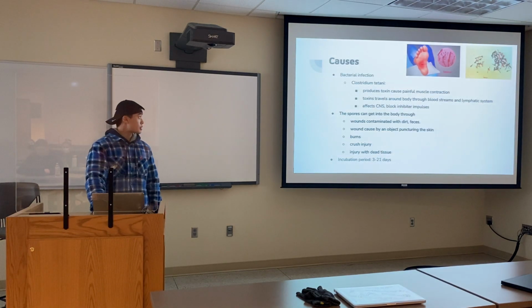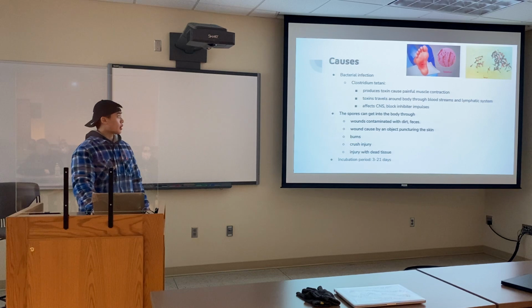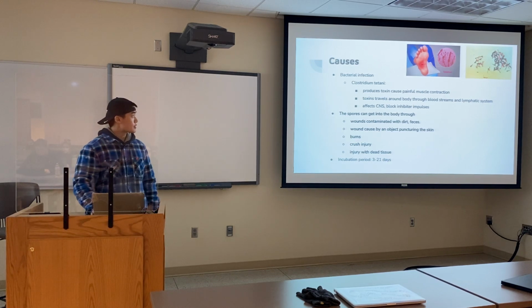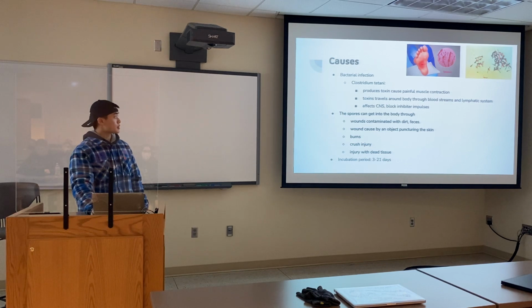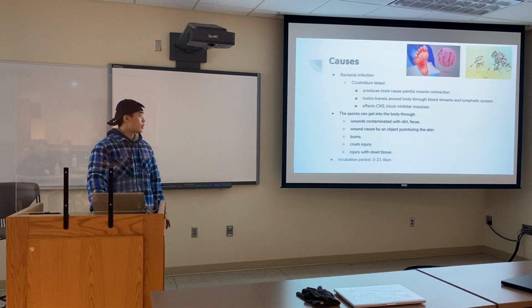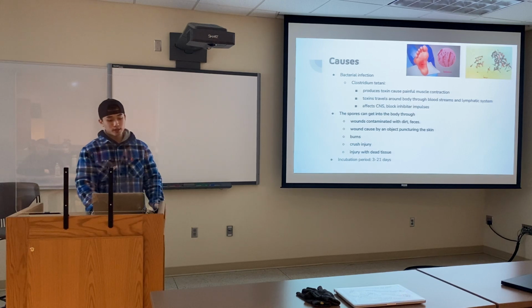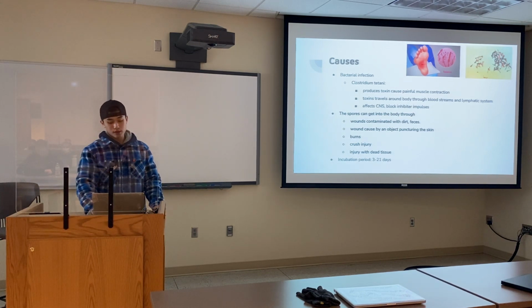As for the causes, this disease is caused by a bacterial infection from bacteria called Clostridium tetani, which produces a toxin that causes painful muscle contraction. The toxin travels around the body through the bloodstream and lymphatic system, and affects the central nervous system, blocking inhibitor impulses. The spores can get into the body through wounds contaminated with dirt or feces, wounds caused by an object puncturing the skin, burns, crush injuries, and injuries with dead tissue. The incubation period for tetanus is usually from 3 to 21 days.